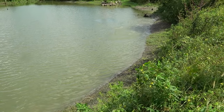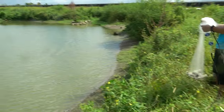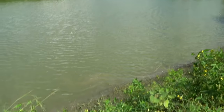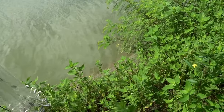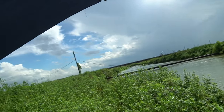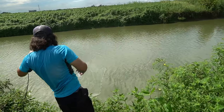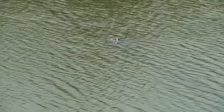Oh no, I wasn't filming that. Oh, it just randomly jumped out, dude. The freaking buffalo. No, it just randomly jumped out of the water completely. A massive buffalo. Damn. The gator's right there looking at us like, what's happening? Nice throw. That thing wants to eat us, dude.